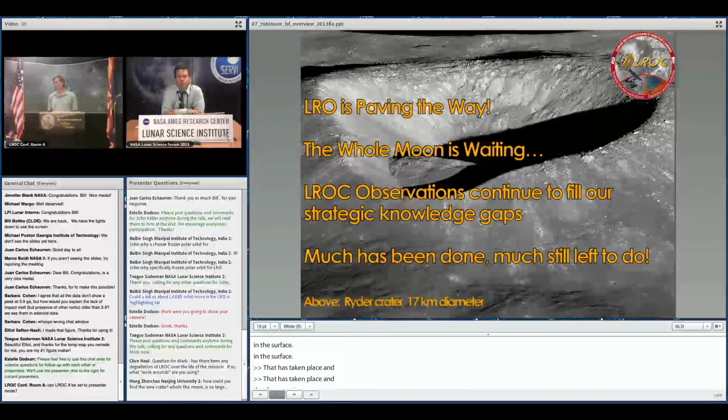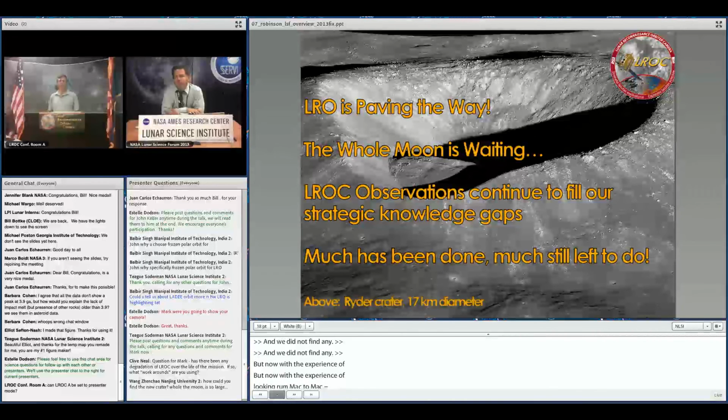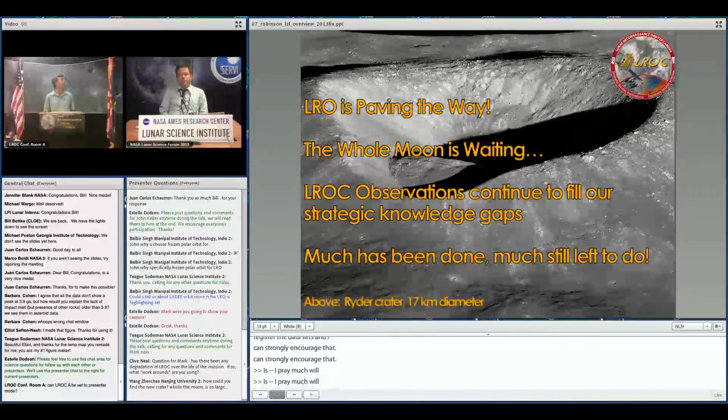However, now with our experiences of looking from NAC to NAC, surely if someone has the time and energy to go and co-register those data sets, and I can strongly encourage people to do that, pretty much guarantee you at some point you will find a new impact that has formed over that 40-year period.